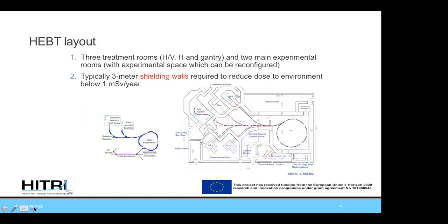So this is our final layout. This was already shown by Elena, the normal conducting synchrotron with the beam transfer lines. Here you see the LINAC. We also have the same or similar design for the helium synchrotron, which is much more compact. As you see, it's more or less to scale. However, the LINAC is still quite large.